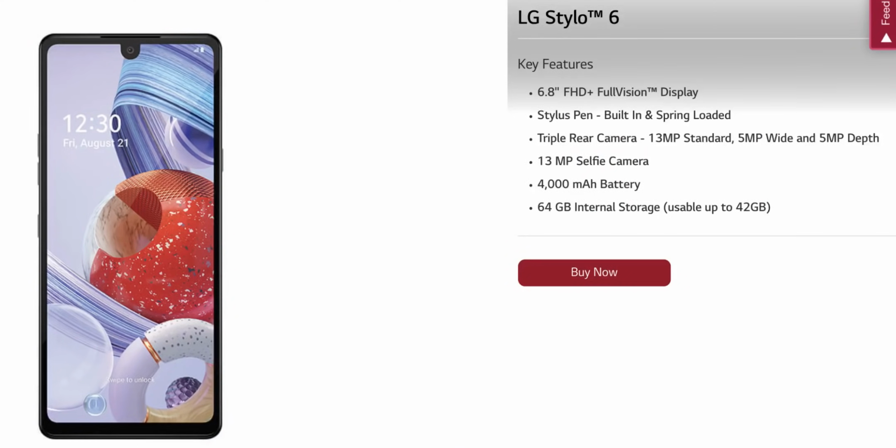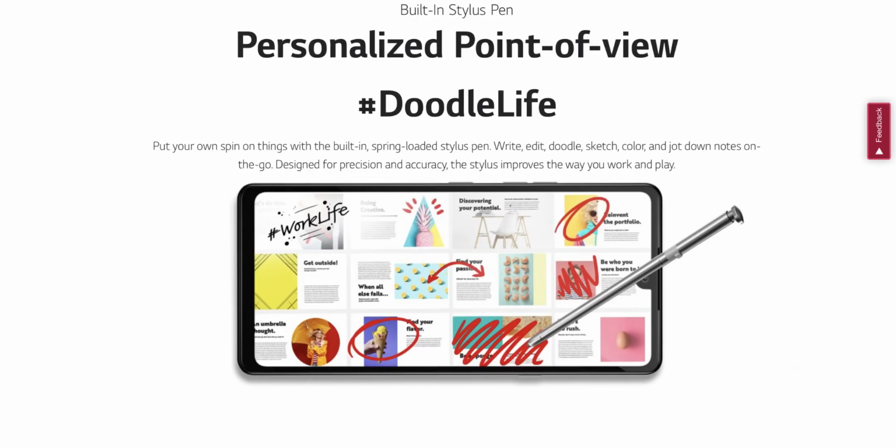And lastly, a phone from LG, the Stylo 6, baby. Let's bring a pen in the game. You know I'm a Galaxy Note fan, so I love the S Pen. And we're gonna give you a phone here for under $300 that comes with a stylus. It's the LG Stylo 6. The LG Stylo 6 is definitely a very magical phone.